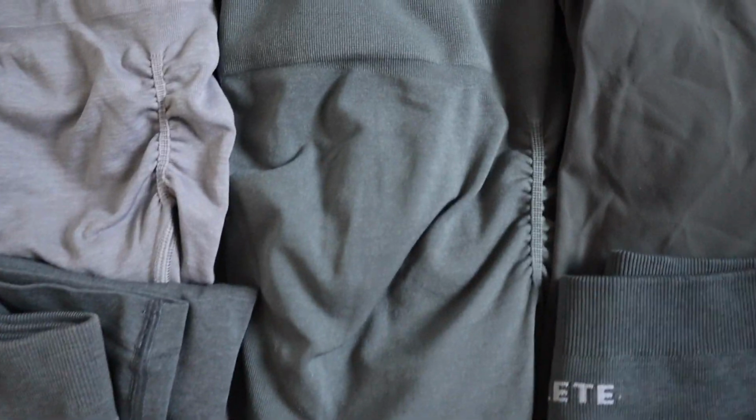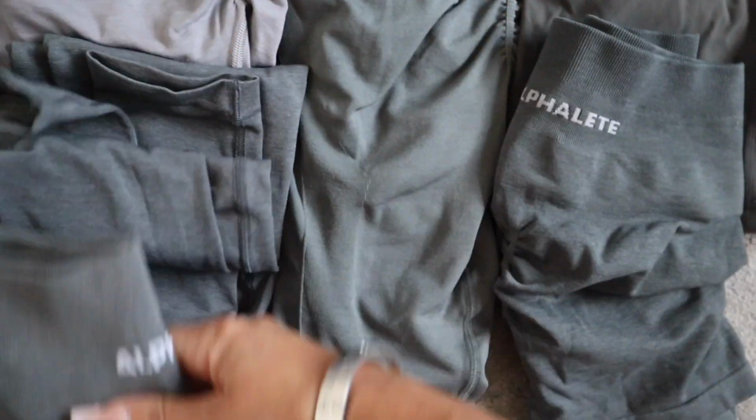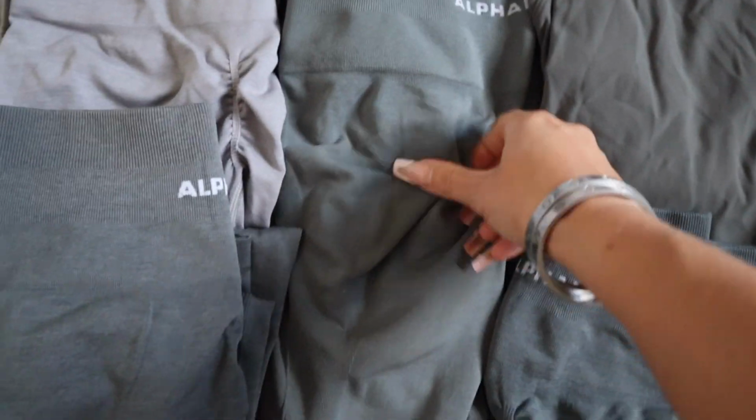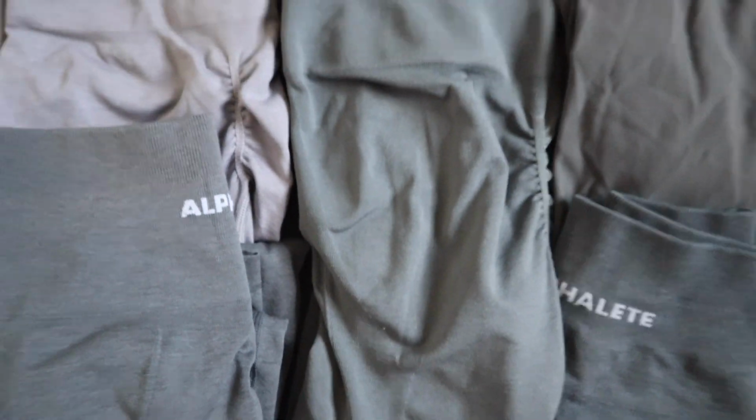So this one is most similar to the smoke and titanium, in my opinion. So if you have either of those colours, you probably don't need this one, but it is a really, really clean grey, which I love, like a dark, clean grey. There's no marl in it, which is even nicer, because smoke and titanium are both a marl and this one is not. So if you prefer that, I'd definitely, definitely go for it.